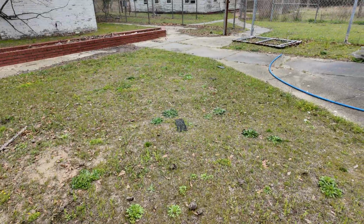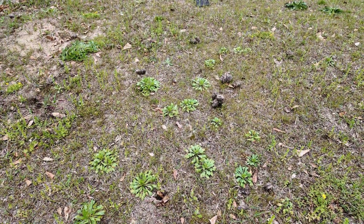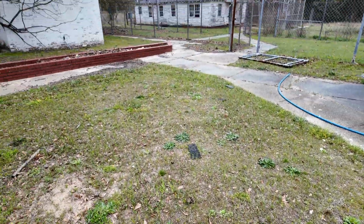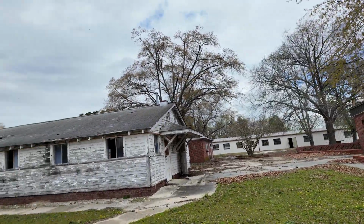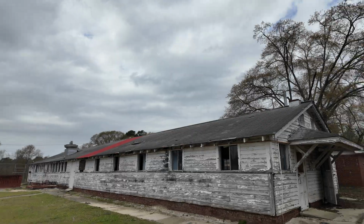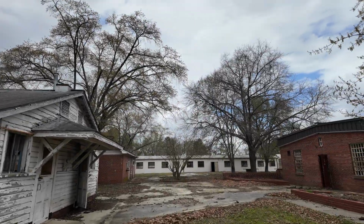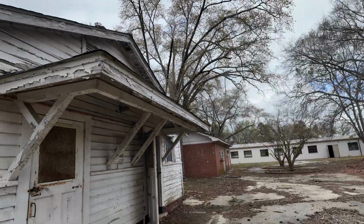So this is pretty awesome. You can see some old animal stuff out here littered around the ground back when they did have animals. Here it does have like a graze look to it, the grass. It's not super bushy. Really tall abandoned places normally have really tall grass, overgrown weeds and stuff like that.